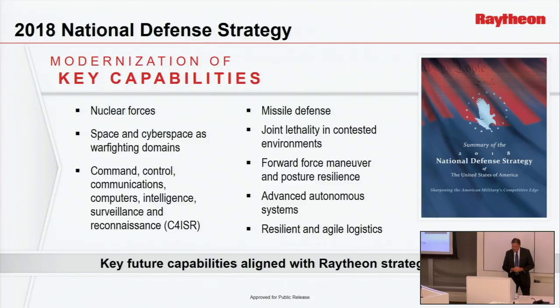So autonomous systems, and then resilient and agile logistics. You've got to have the framework that goes with it. So those are what the Department of Defense says we have to do. Those align very well with what Raytheon does, and we're moving out. The other point is, a lot of times strategic documents and guides come out, but you don't see the action following. In this case, the budget that has come out from the government has lined up right behind these documents, saying these are the areas they're going to invest in and move out in. So it's really impacting across the community.